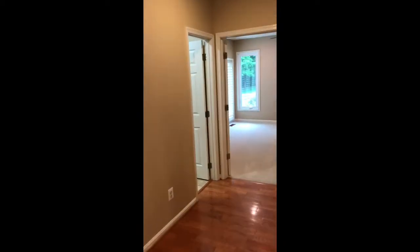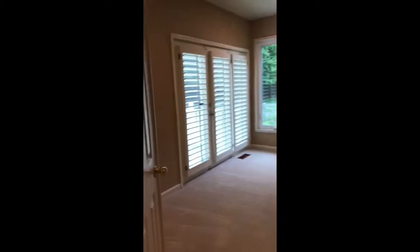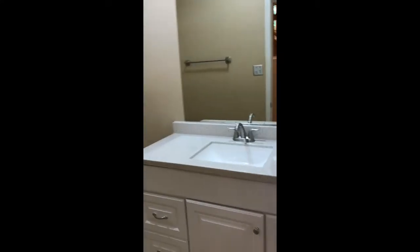And then the convenience of having your laundry room right here as well with the utility sink. This is a pantry and more hanging space. And that's your garage entrance. From here, it goes back to the first floor master, which you just can't find too much in this area, as well as a brand new vanity half bath.